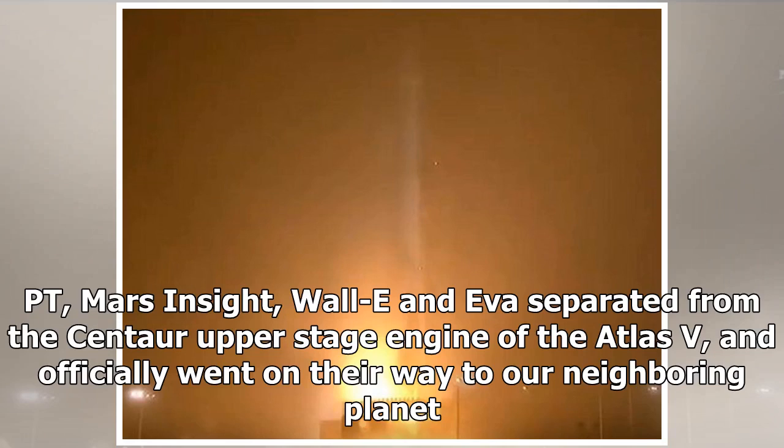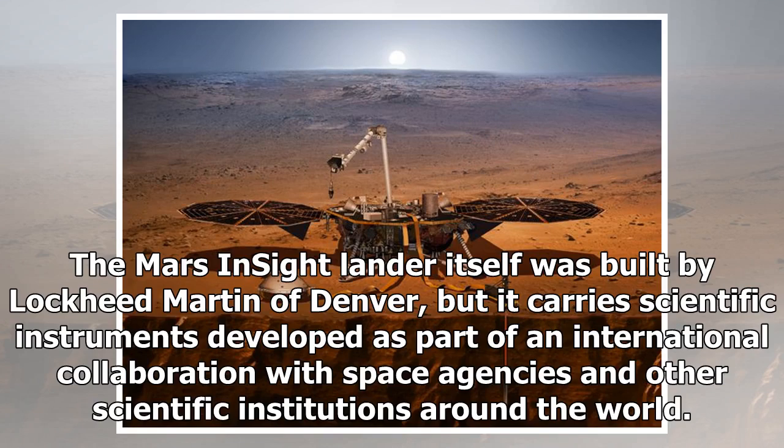PT. Mars InSight, Wall-E and Eva separated from the Centaur upper stage engine of the Atlas V, and officially went on their way to our neighboring planet. The Mars InSight lander itself was built by Lockheed Martin of Denver, but it carries scientific instruments developed as part of an international collaboration with space agencies and other scientific institutions around the world.